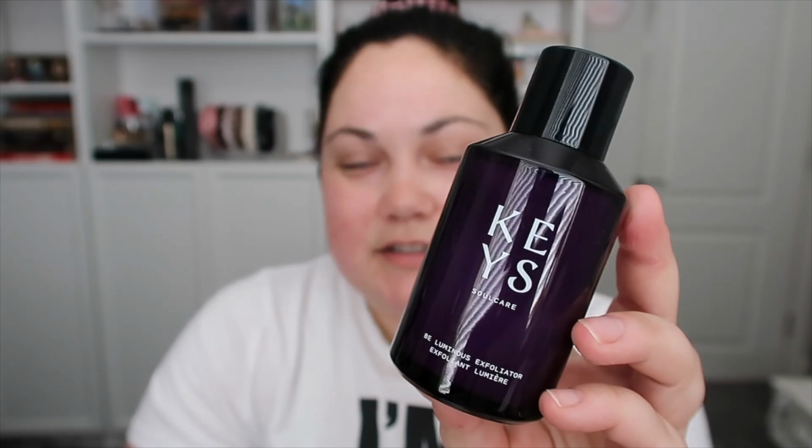Firstly, this is going to be more skin based, really focusing on the skin looking really nice, dewy, fresh. I'm not going to do anything on the eyes, just a little bit of lip balm. So I'm starting with really clean skin. I just used the Keys Soul Care.